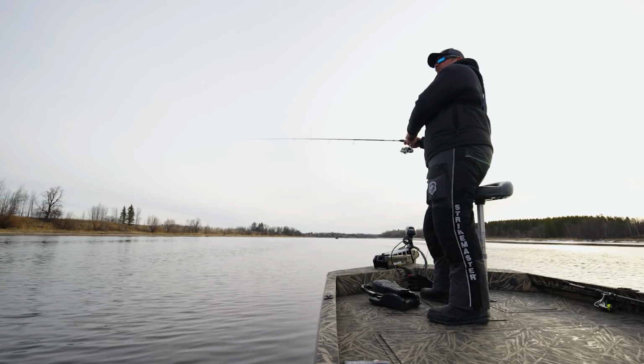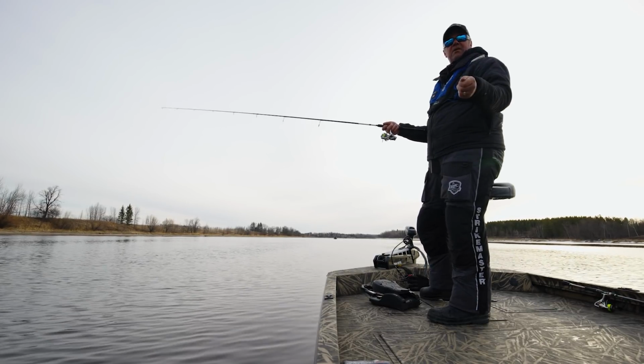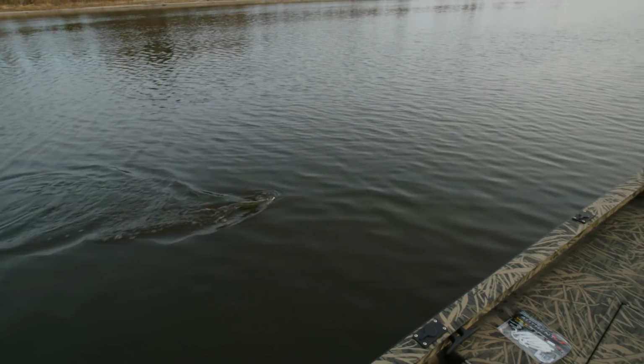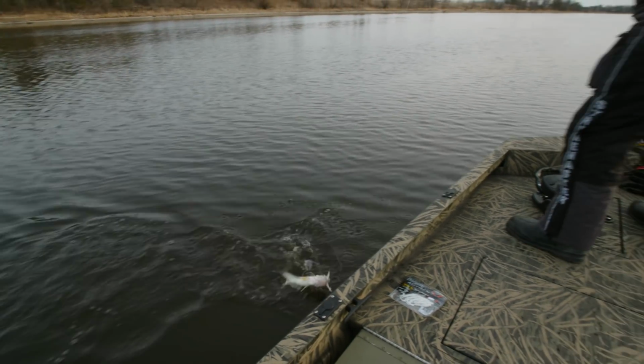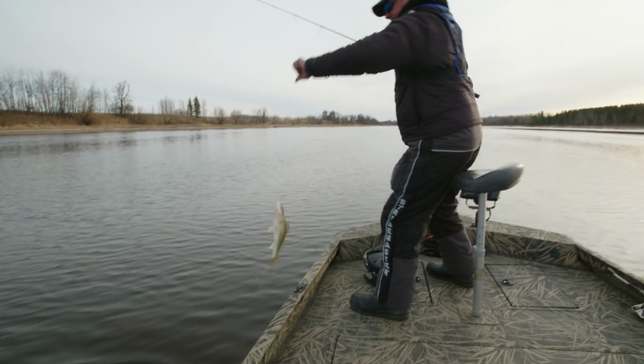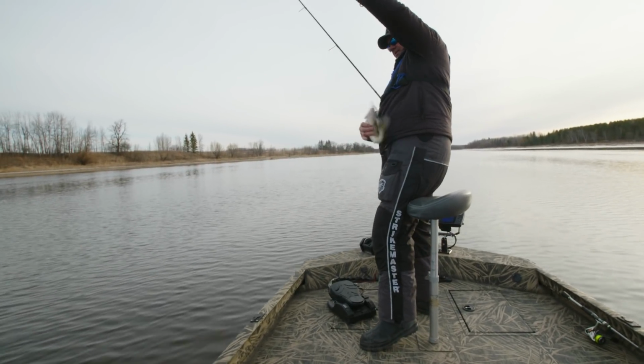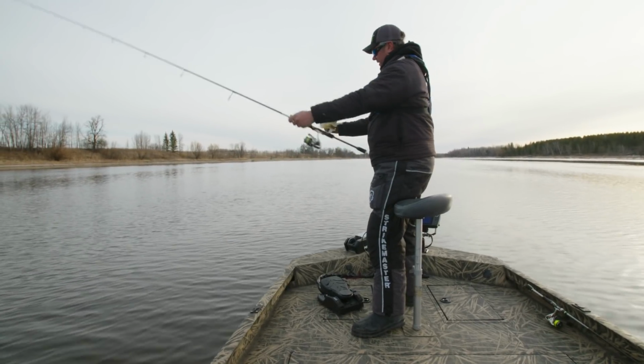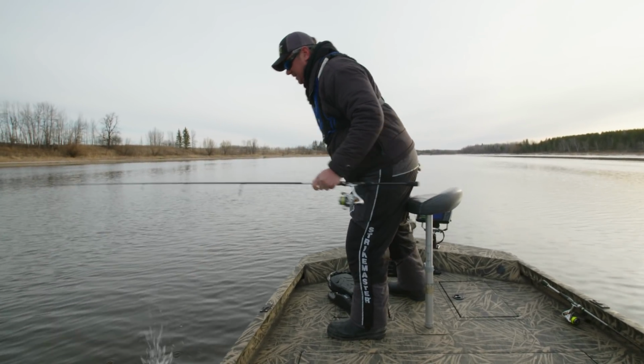Essentially what you want to be able to do is drop the rod tip back, find the bottom, pick it up and hold it. Just a little bit better. Yeah, a little better, definitely. Well, emphasis on little. It's incremental right now, but the hit was awesome. Another inch, Baker. Another inch. Yeah, inch by inch, we're getting there.